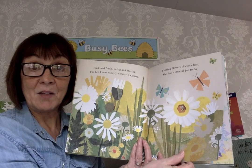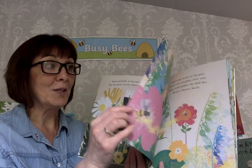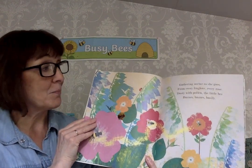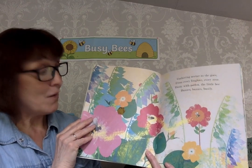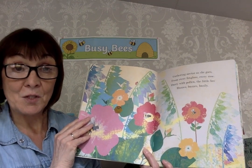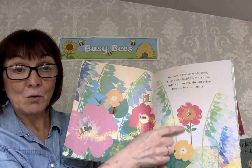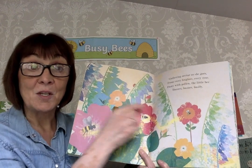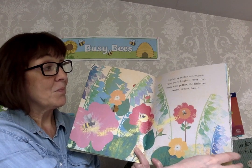And we've been learning about that this week, haven't we? The jobs of bees and pollinating all the flowers. I know some of you have done some really lovely work for me on that this week. Gathering nectar as she goes from every foxglove, every rose. That's two different types of flowers. These long, thin flowers here, they are called foxgloves. And in fact, I have some outside in my garden. I can see them out of my window growing. And then the other flowers here are roses.